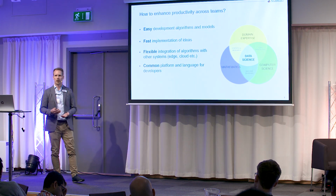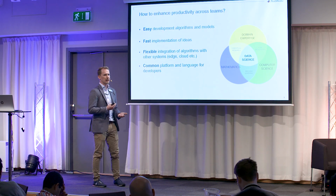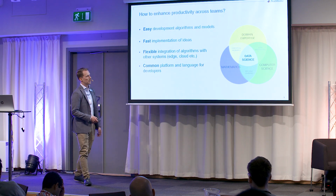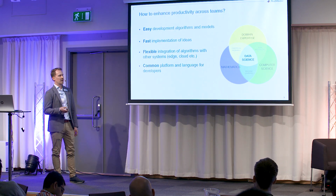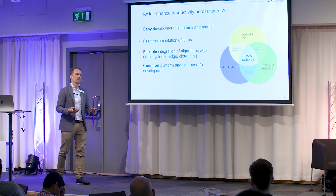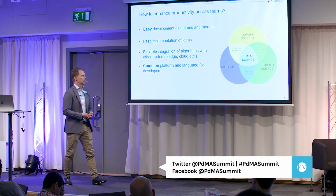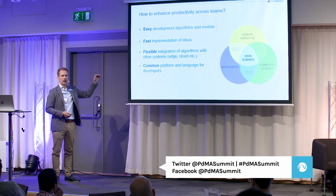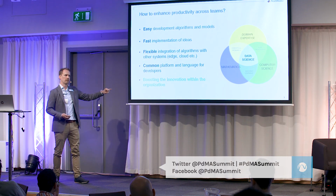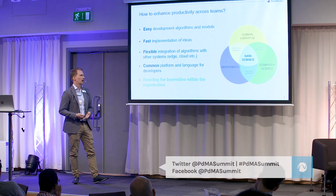So lowering the barrier for the domain experts to contribute. We're not talking about replacing data scientists. They're very valuable. They're hard to find. What we mean is that domain experts have that valuable knowledge about the machines, and they should be able to contribute more in developing these services. And if you can enable them to contribute more, you're essentially boosting the innovation in your organization and taking advantage of that valuable knowledge that they have.